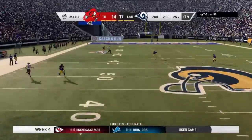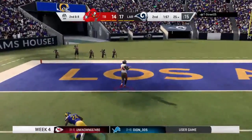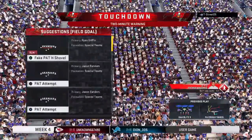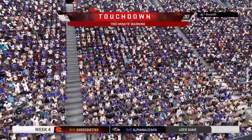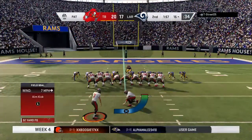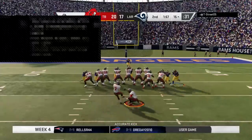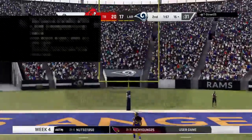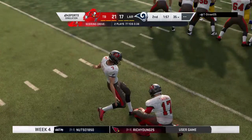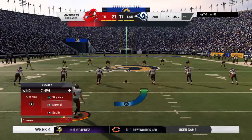Going for Metcalf on the deep ball. This is caught inside the 15. Touchdown, Tampa Bay. DK Metcalf, his 5th touchdown now on the year. And the Buccaneers have once again taken the lead. Extra point up and good by Sanders. And the decision to just kick the extra point winds up successful. 17.